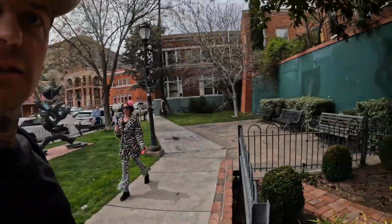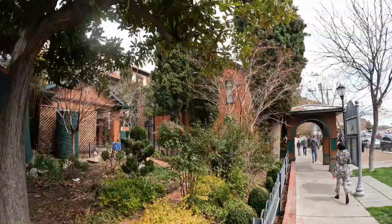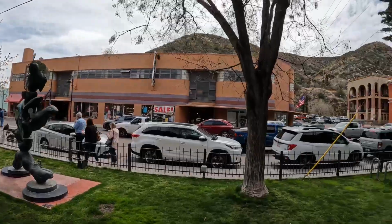Told you guys, you thought I was kidding. It's really happening. Dinosaur flies taking over Old Bisbee. You'll find some characters out here, let me tell you. We got beautiful little statues like this. It's pretty neat.